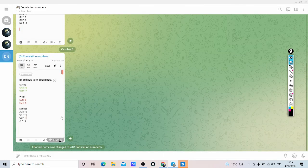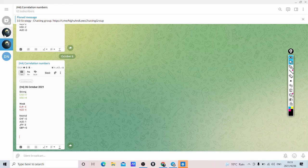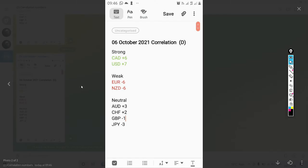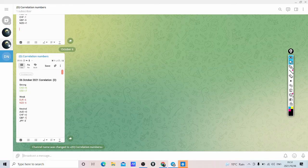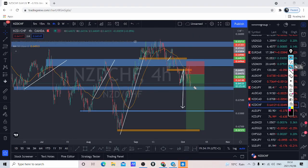Okay, let's check the correlations here. This one is bearish, and the Swiss is neutral. So let's hold. This one is still bearish here, and is still neutral on the daily. Okay, let's hold because we still have a free range here, this big gap that you need to fill up until here.